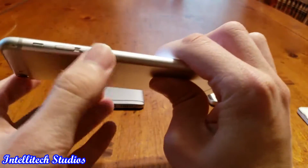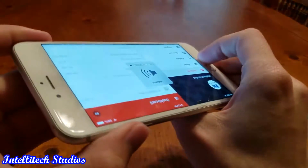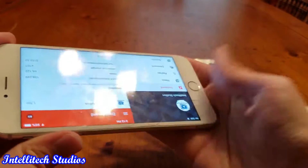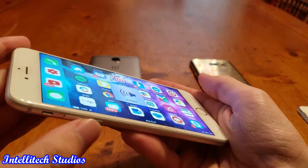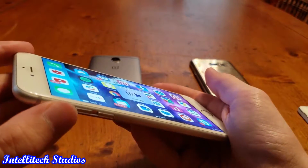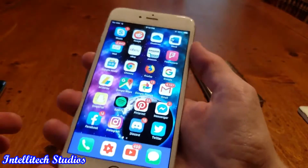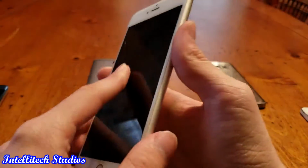On the side you have your volume buttons. These are very, very clicky. They work very, very well. You just have a lot of great options with that. You have your mute switch, which is fantastic, and you got your lock button, which is way too high on the chassis. Like this is ridiculous.